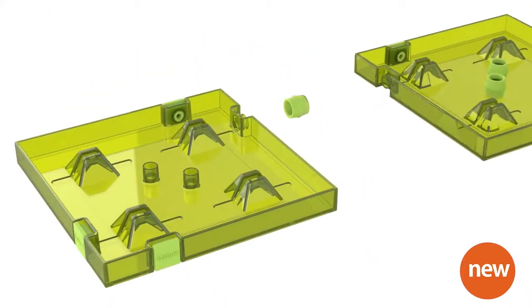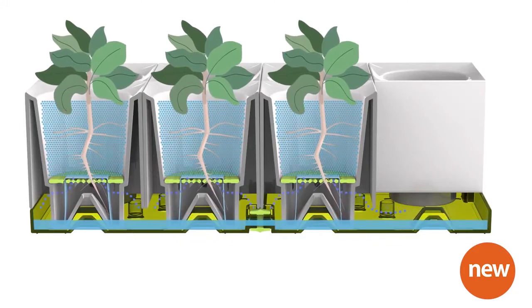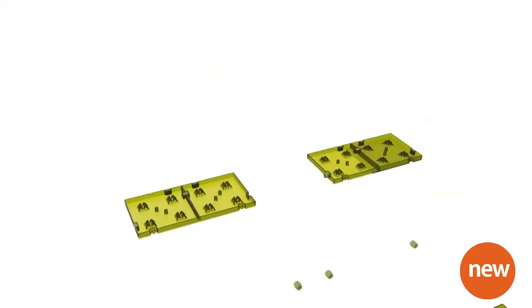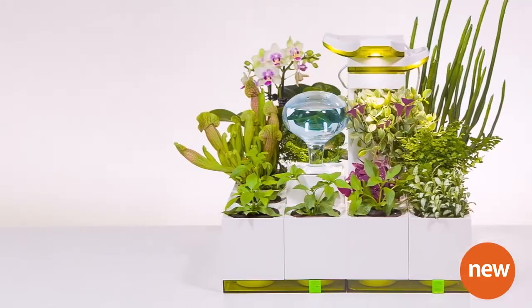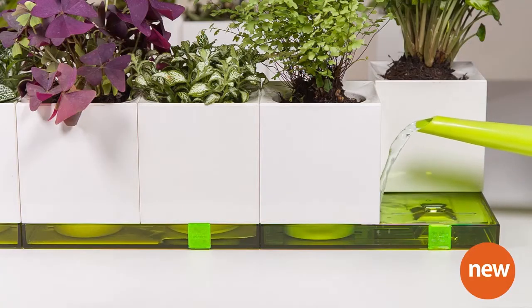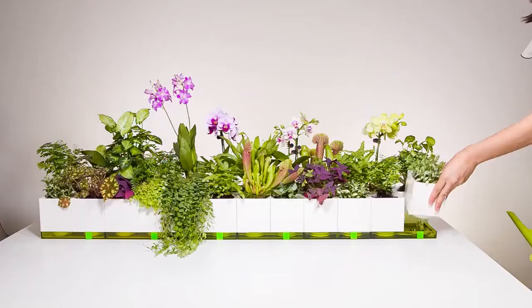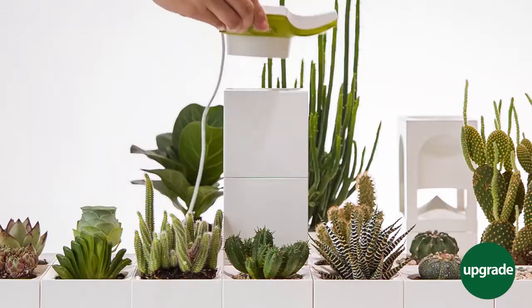The self-watering system enables a planter to absorb water and air to nurture the roots. Trays are combined like building blocks. It is simple to design any shape. The transparent bottom is convenient for monitoring water storage. Fill one tray. The whole oasis is fully filled. Water once every 7 to 15 days is enough for maintenance.